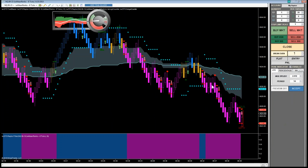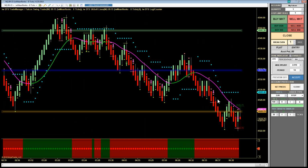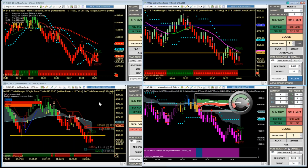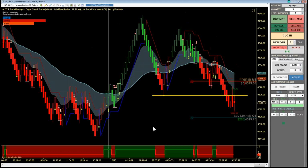Well, we had comparable signals here on the Raptor, and a nice sell signal here on the Raptor, and again here on the Falcon. Had a good sell signal right here. Come on, NQ, don't stop now. You started off so well. There we go. Come on, get down there. Oh, they're just about to kiss the profit target.